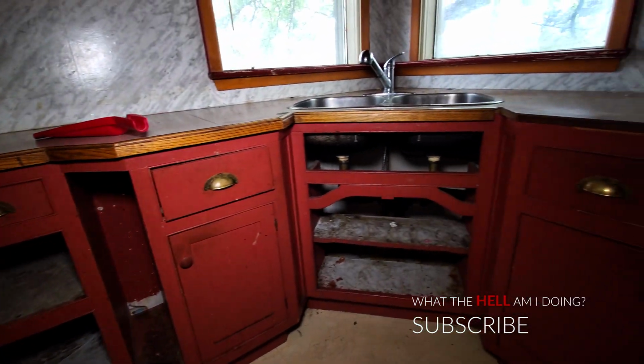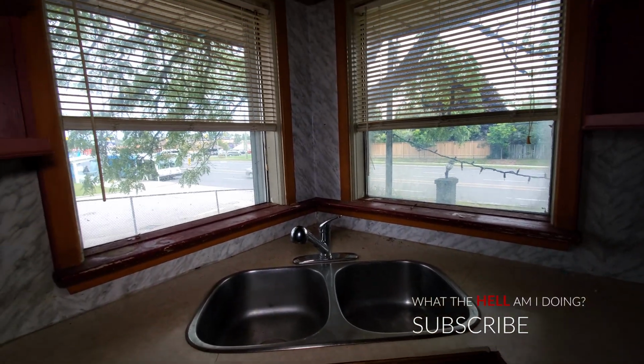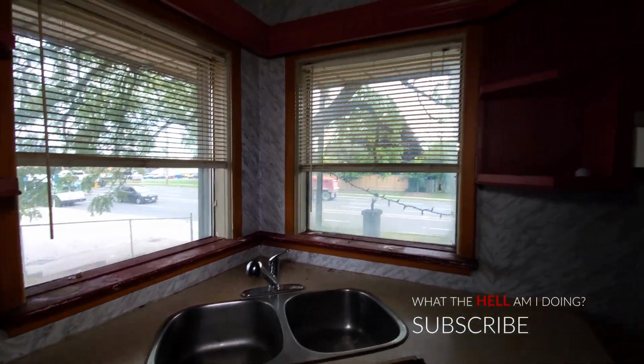It totally matches the era. That sink is probably a little more modern. And I know I've pointed out before, but I love a house with a sink by the window. And in this case, it's got an east and south facing window at the sink, so that's pretty cool.